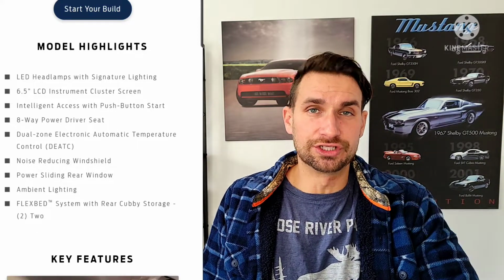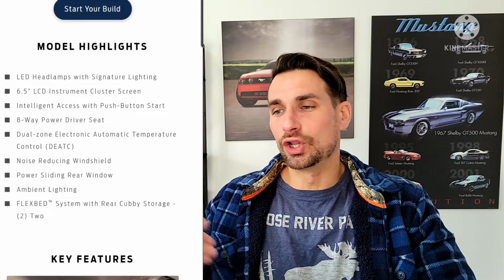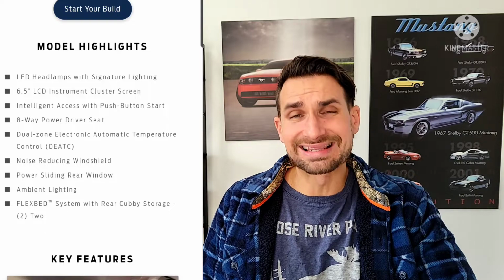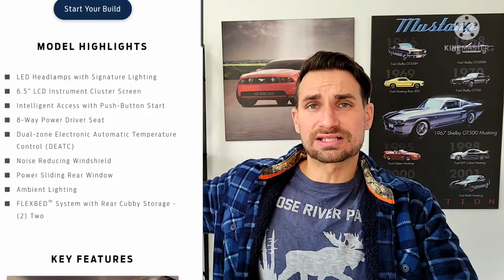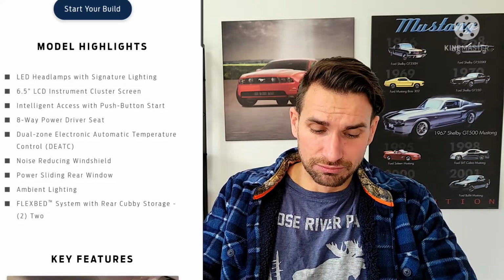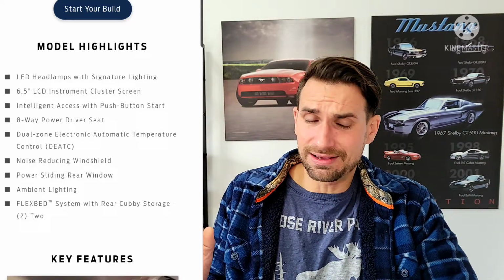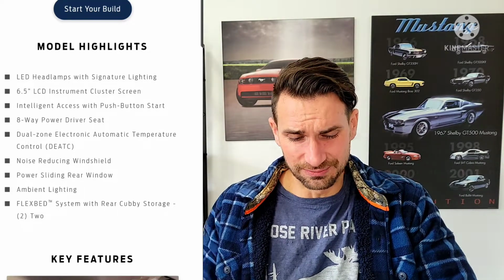There's also the noise reducing windshield. So earlier I said that Ford doesn't cheap out on their less expensive models. Well, that's true, but they will add a little more. In this case, on the Maverick Lariat, you're going to get a noise reducing windshield. So that probably means that it's laminated to help cut down on the noise. You also have a power sliding rear window. So that's behind you. At least it's power sliding, so much more of a chance that you actually use it because it's electric. There'll be a button. But by the way, I've had trucks for years and I often don't open that back window.